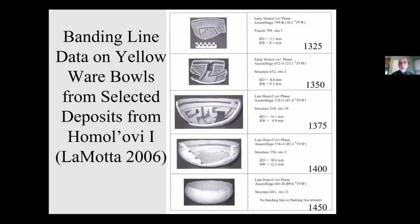Another attribute of yellowware is where the banding line, that line that is at the top of the rim of the vessel, is located with respect to the rim of the vessel. So this is the banding line. And you can see in this middle one that it is some distance from the rim, and the one above is closer to the rim, and the one below is farther from the rim.